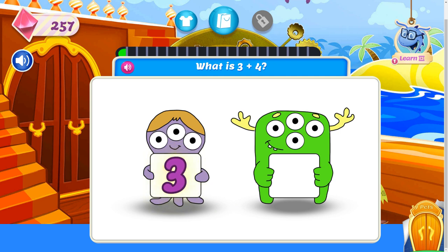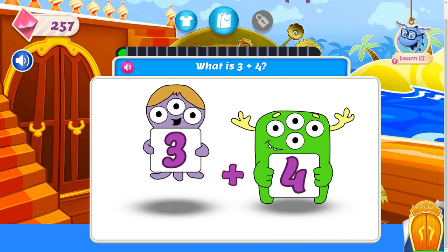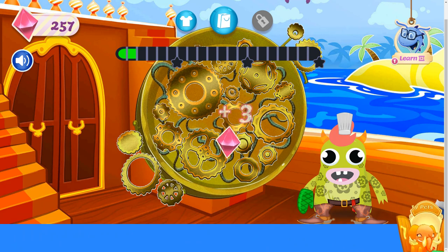What is 3 plus 4? Three plus four is equal to 7. Nice!